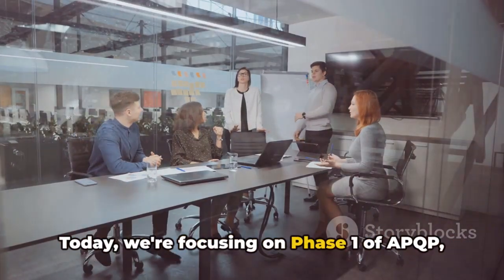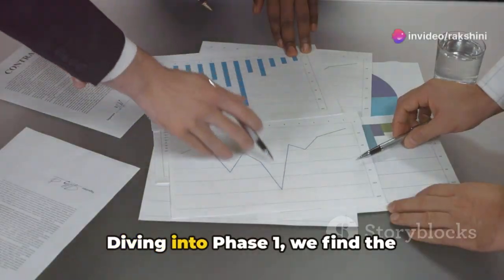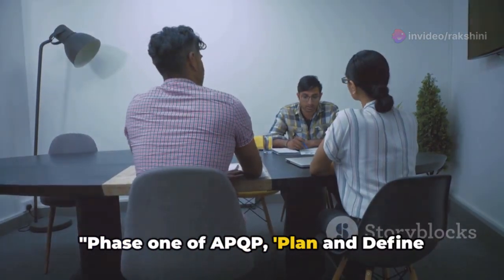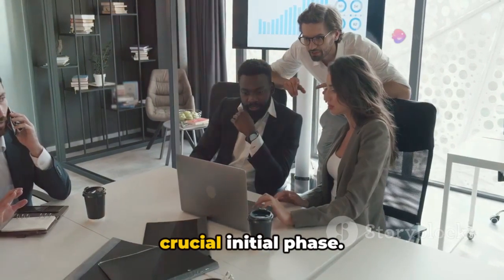Today we're focusing on Phase 1 of APQP, which plays a pivotal role in setting the groundwork during the early planning stages. Diving into Phase 1, we find the blueprint of what makes successful product launches possible. Phase 1 of APQP, Plan and Define Program, sets the stage for all subsequent phases. Let's delve into the purpose of this crucial initial phase.